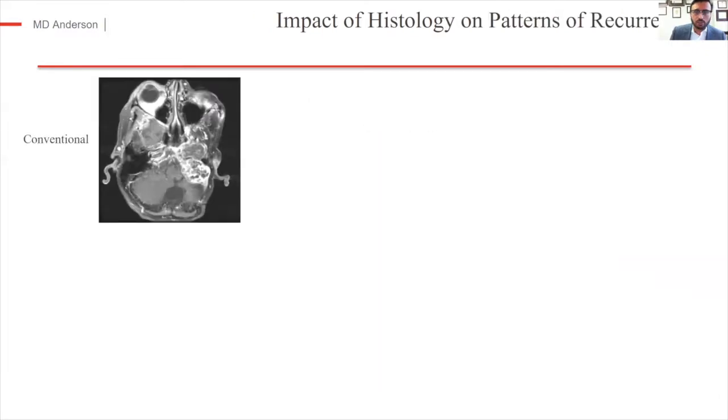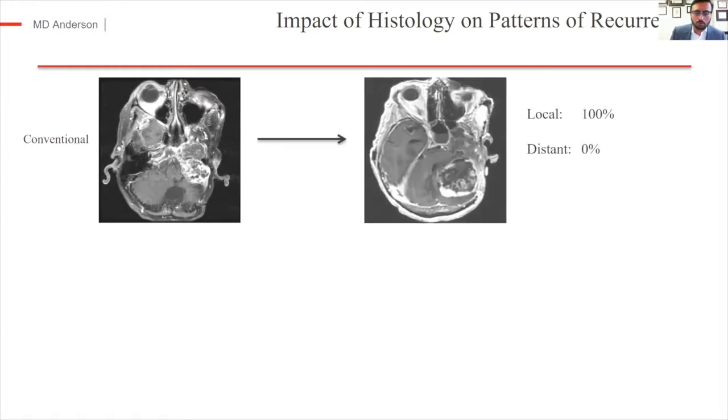And there are also differences with regards to the patterns of recurrence that you see with chondrosarcomas. So take, for example, this conventional chondrosarcoma that I treated early in my practice. When these patients recur, all the recurrences are local recurrences. These patients at first recurrence do not tend to develop systemic metastases. And so the goal of therapy for a conventional chondrosarcoma is predominantly local control. And that's why the conversation really revolves around the use of radiation therapy around surgery.